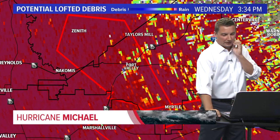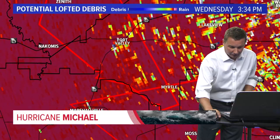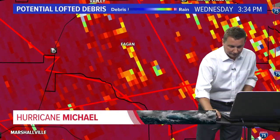How are you seeing it there on radar scope? Is it looking better with you? Yeah, down there, that lower portion. I don't have a mic on, sorry. Yeah, all right.